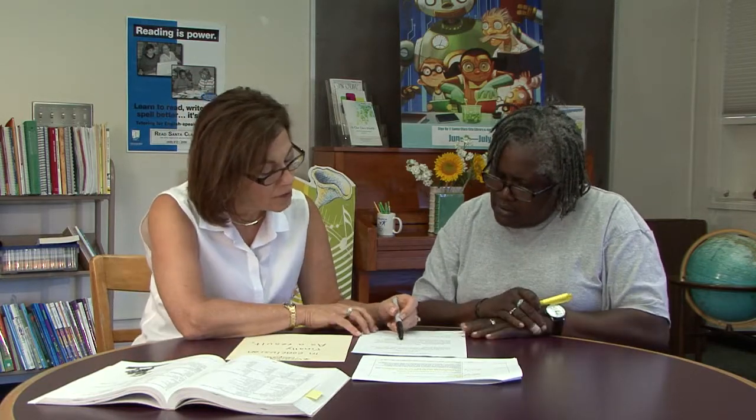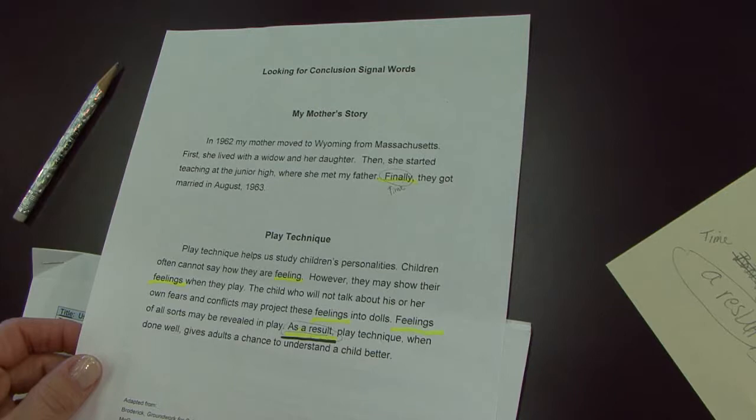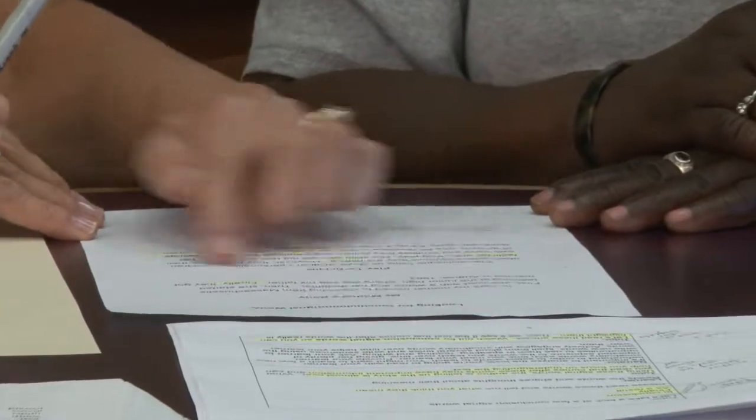So this is a very interesting signal word here, as a result. What they're talking about is the feelings, and that kids have to express their feelings through play. And as a result, play technique gives adults a chance to understand a child better. So this is kind of the bridge, because you got the meaning, and then here they're telling you the most important part is to look for the feelings in the way children play. Does that make sense? Yes, it does. Okay. So these three we'll have to work on in different ways. Maybe you could try and write a sentence with one of them. Oh, that would be good. Okay. You want to try?